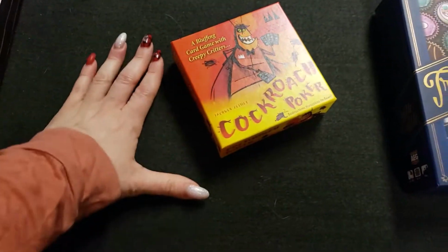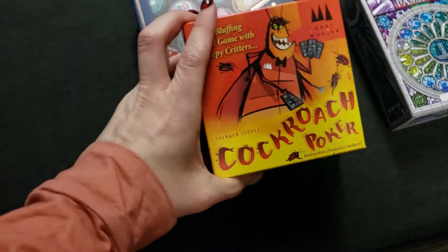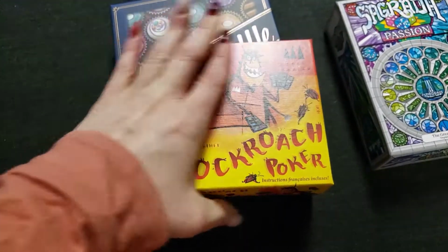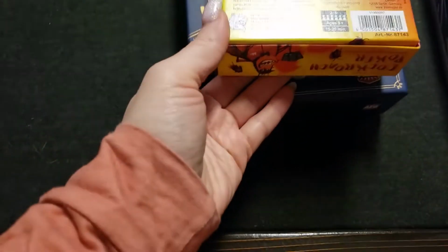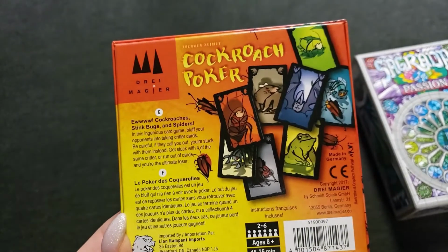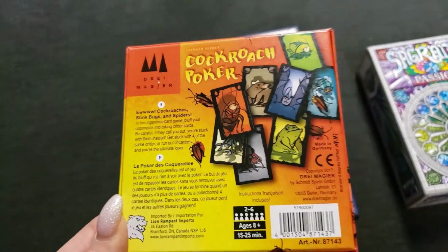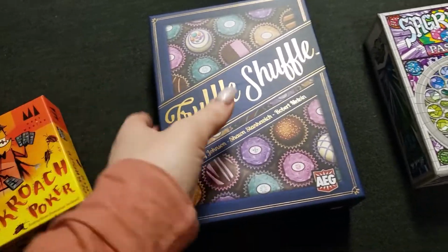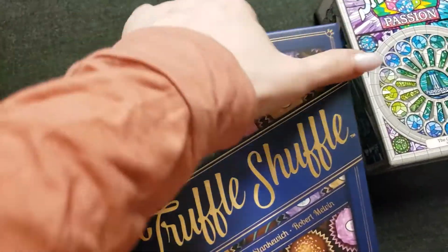And then this one, which I know nothing about, but Jeff was really excited for it. Cockroach Poker. So 2 to 6 players. All these creepy crawlies are on the cards. I have no idea what it is, but I'm sure we are going to end up playing it shortly. So 2 to 6 players on that one.